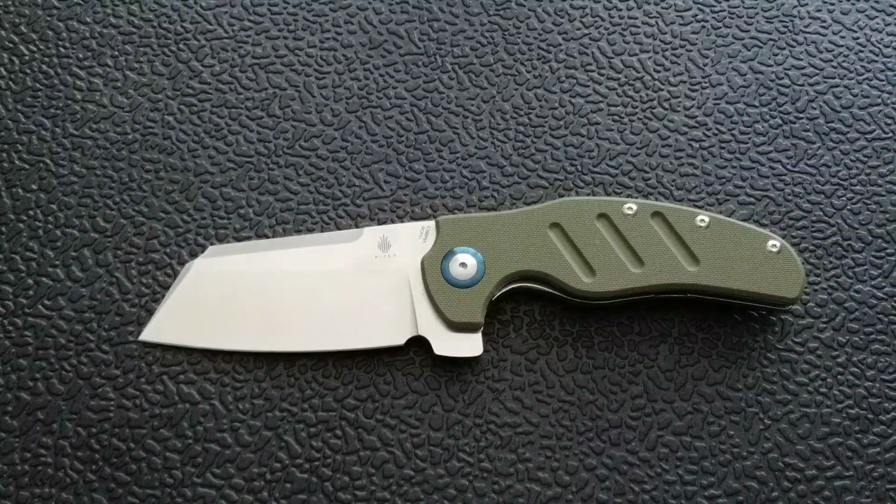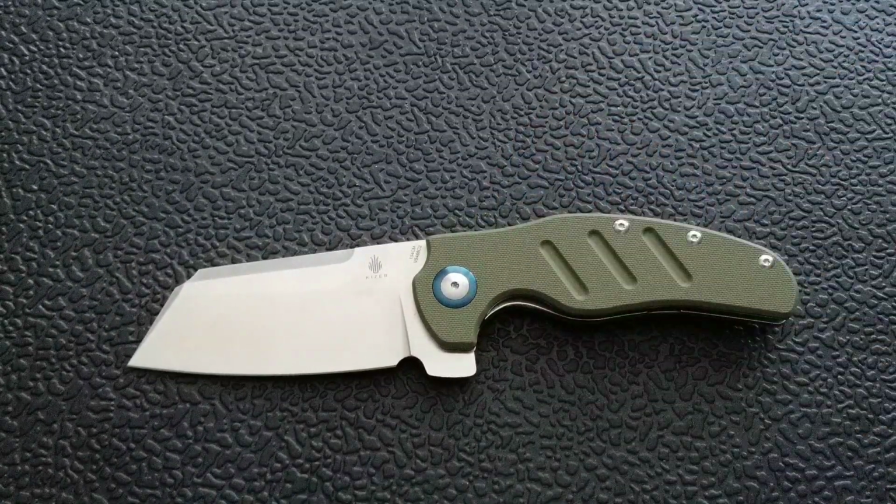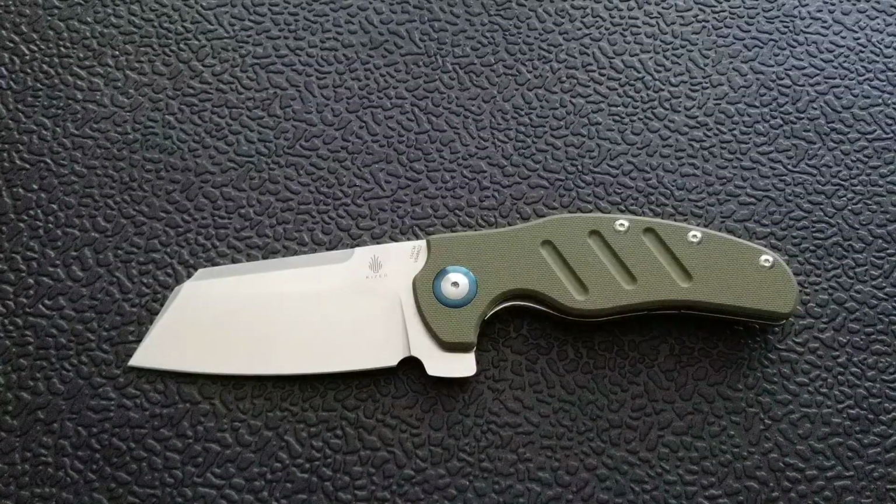No, I think a lot of people are going to look at this and go, that thing is crazy, and everybody seems to be saying positive things about it. It's only $100. I got to have it. I can't blame you there.